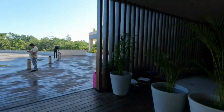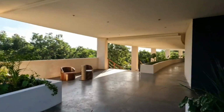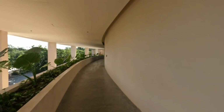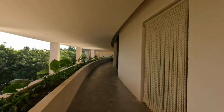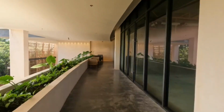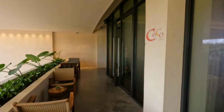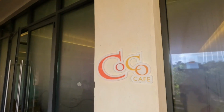If you've seen my other resort tours, you know all about Coco Cafe. To find it, you're going to head back out of the lobby, make a right, go down this hallway that looks like you're totally going the wrong direction, past two empty storefronts as of right now, and then you see these chairs, and that's when you know you've found it. So this is Coco Cafe, one of my favorite things.